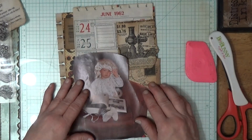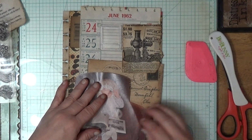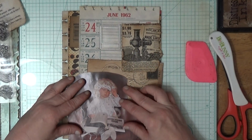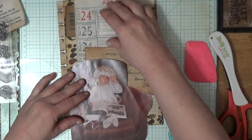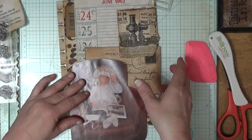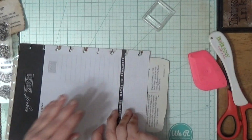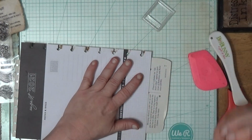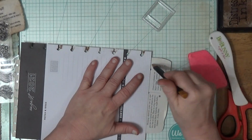Well, no, because I'm not showing my postcard, am I? I gotta show my postcard. What am I thinking? Covering up all my postcard. Yeah, I'm gonna drop her down about that far. Turn this over so I can cut off some of that and not put glue all over it. Just gonna mark it. Well, I don't even have any pins in here. Gonna mark it there.